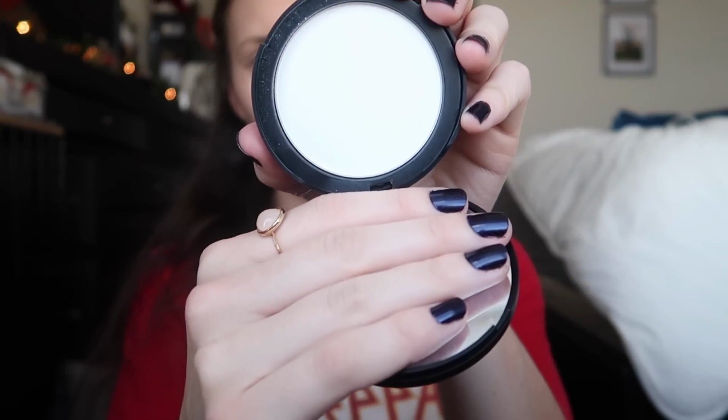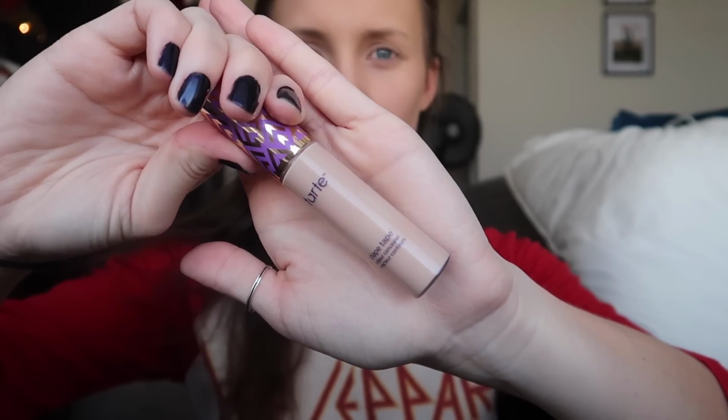However, there is balance. This is just a $2 e.l.f. powder, and this is what I use. If I'm not doing the liquid foundation, this is the powder, and this is just the Prime and Stay finishing powder. Sometimes I'll swap out the other e.l.f. powder for this one, and this is just the Perfect Finish HD powder. It's just your typical plain translucent powder. And then on the very rare occasion that I wear concealer, the Tarte Shape Tape.